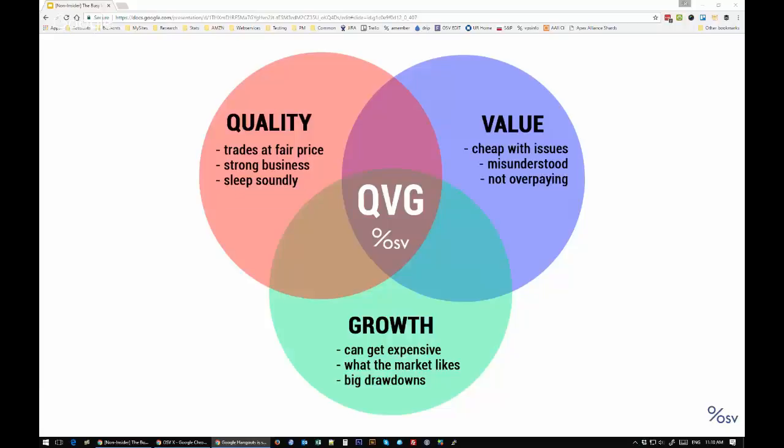But what I've really trained myself and come to learn over the years is that you can have value, growth, and quality in the markets. It's not just one or the other. You can have all three because the stock market offers that opportunity. Warren Buffett says it's a no called strike baseball game. You don't have to swing at everything. You just have to go for the best, fattest pitches. And that's what we're doing with this QVG process.